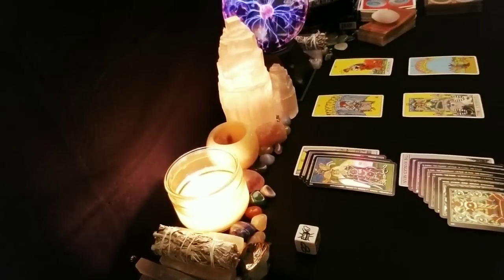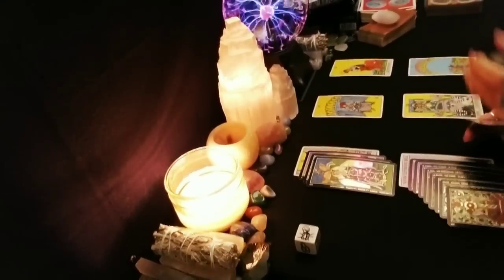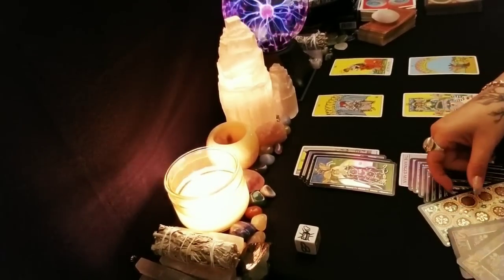I don't know. Let's get on to the good stuff. All right. Let's find out what's going on with this Nine of Cups. Go for the Nine of Cups. So it looks like you're going to be feeling pretty good this month. We have the Nine of Pentacles.